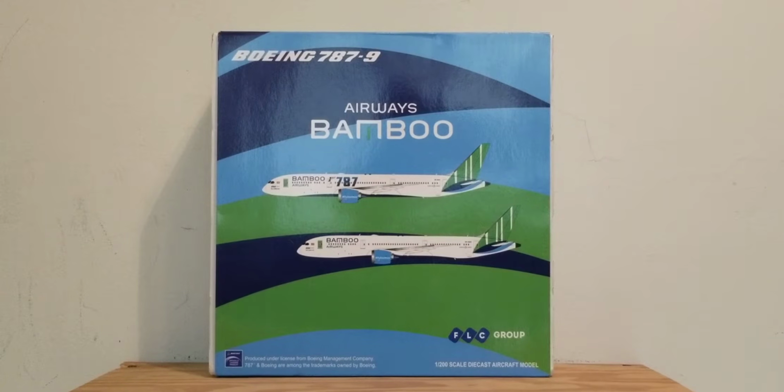see is the multicolors of blue and green, as well as the aircraft type. You see the Bamboo Airways title, the computer generated picture of both aircraft types, but it's the top one I'm going to do the review on. You see the Boeing official license product decal and the information, the FLC group decal, as well as the 1/200 scale diecast aircraft model information at the front of the box.